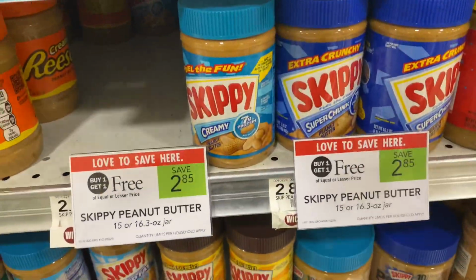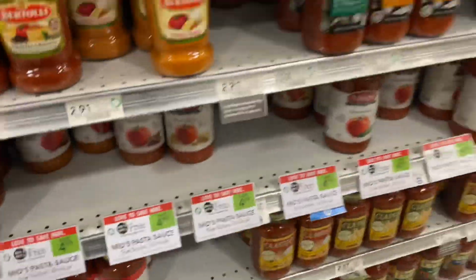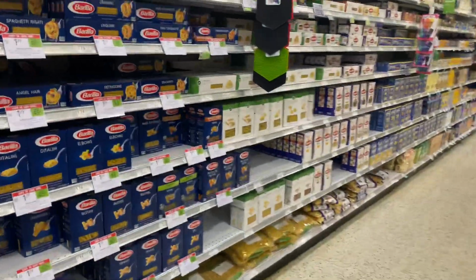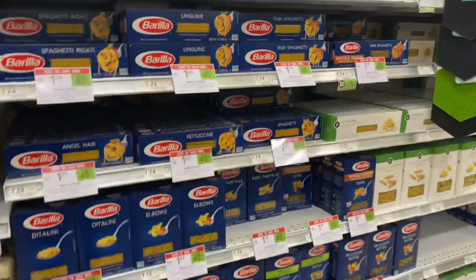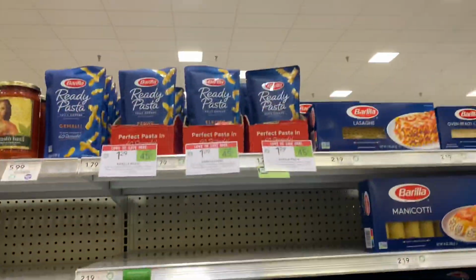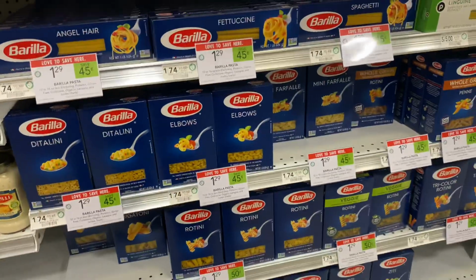I haven't seen peanut butter on BOGO in quite some time. The sauces are on BOGO this week. Hopefully that means pasta noodles are next. Typically Publix will do them at the same time. This brand that is a WIC covered brand has not been on BOGO yet. They have it at $1.29. Publix, please quit playing with me. Quit playing with me and my emotions and just put this brand on BOGO.